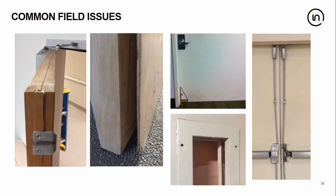Same thing could be said on the upper photo on the right, just moving our way to the right. We see a little chunk of face material missing from the bottom latch corner of a door. Again, wood composite doors, the unexposed facing materials do lend a lot of strength and support to those assemblies over the course of the fire test, and especially during the hose stream test as well. So if that door assembly with that chunk of material removed was fire tested and then impacted with the hose stream, likely there would be a through opening at some point, either during the fire test or hose stream.